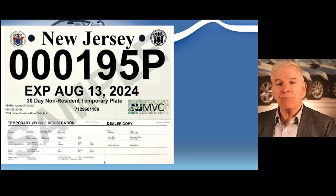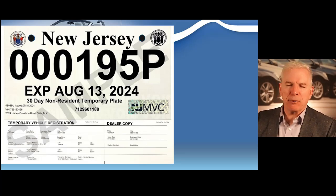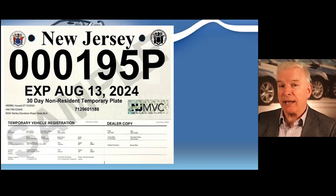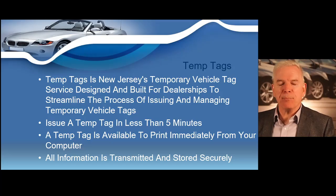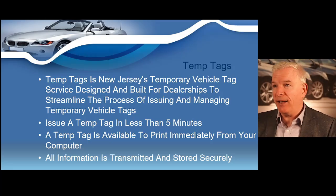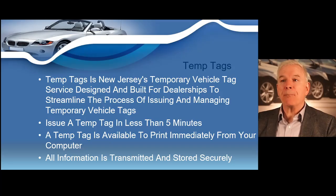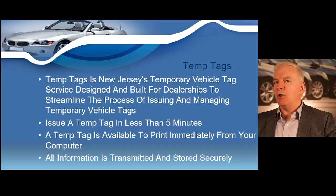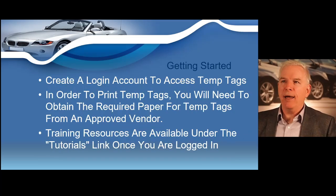Now I want to talk to you about how to easily use what we call your temporary plate or temporary tag. Now, the state does have some strict guidelines on these as well. A temporary tag is designed and built for dealerships to basically streamline the process of issuing and managing your vehicle tags, okay? You can easily issue a temporary tag in 5 minutes, and you can print these up from your computer, but you will have to order specific temporary tag paper, which I'm going to show you here in just a moment. And when you're registering a temporary tag, it's all done electronically, and that goes into the New Jersey Motor Vehicle Commission's database records as well.